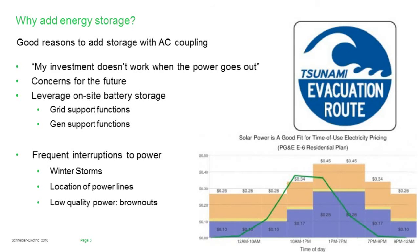So finally, with the frequent power interruptions, we're talking about, of course, winter storms, locations of power lines, and finally brownouts, and whether or not the quality of the grid is going to be getting better or is it going to be getting worse.